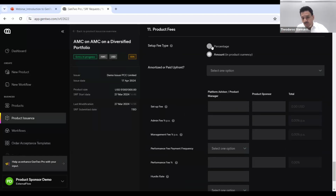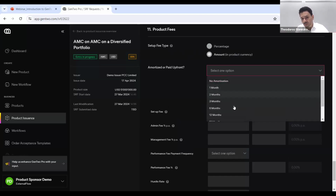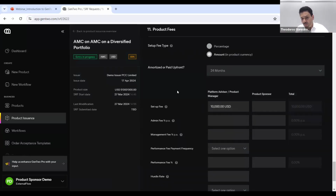Now, in the case that somebody would like to charge a setup fee, somebody could say, okay, I would like to launch a node and I have incurred certain fixed costs, especially for private markets products, to do due diligence, to have legal expenses, and so on. So he would be, for example, able to select a specific amount, and then say, I would like to charge 10,000 US dollars once the product goes live to recover these costs. So this is something that we could do and amortize over, let's say, 24 months, so that this is not really impacting the NAV of the product.